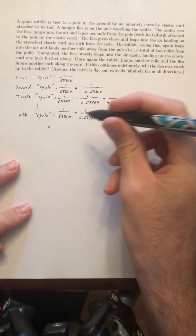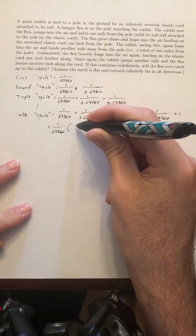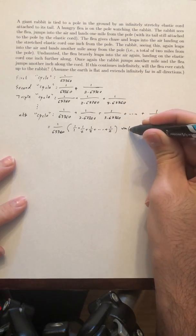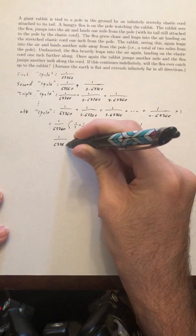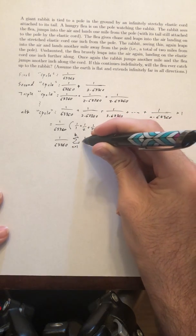Now, I can rewrite this a little as 1/63360 times 1/1 plus 1/2 plus 1/3 plus 1/n. And we want this to be greater than 1 again. Okay. So what we want then, okay, I'm going to write this in sigma notation. 1 over 63360 sigma n equals 1 to k of 1 over n.